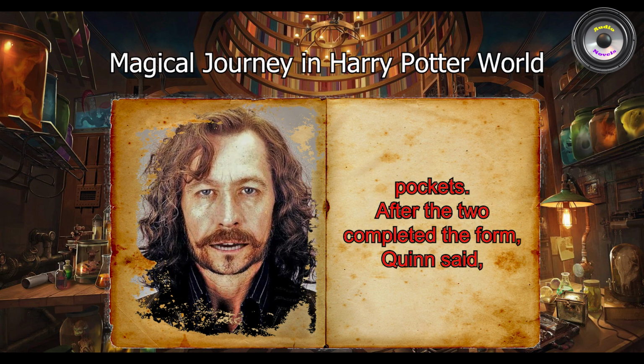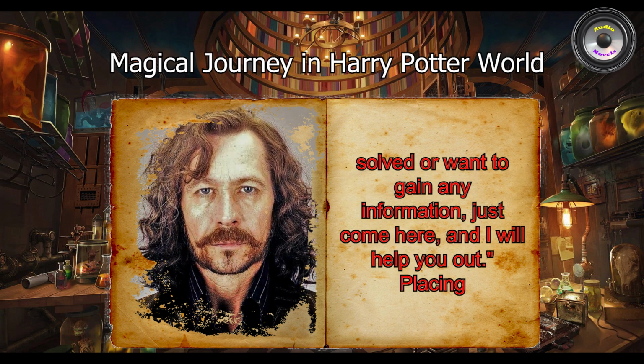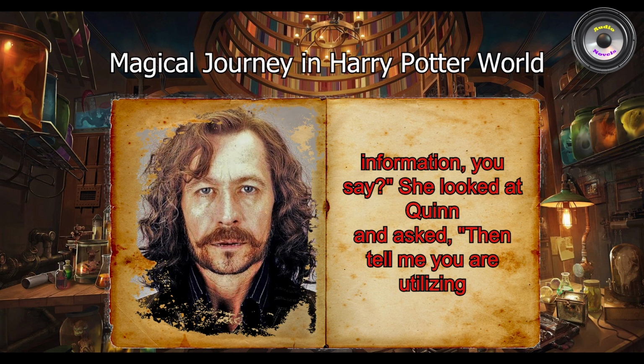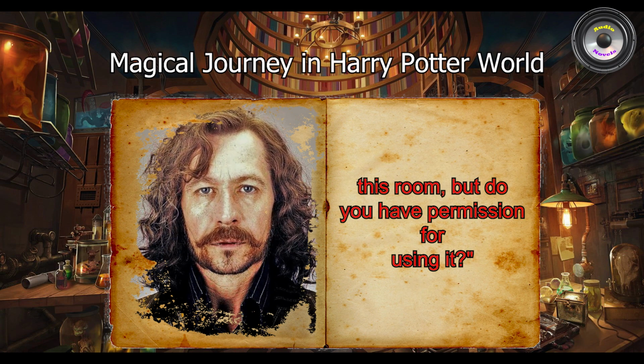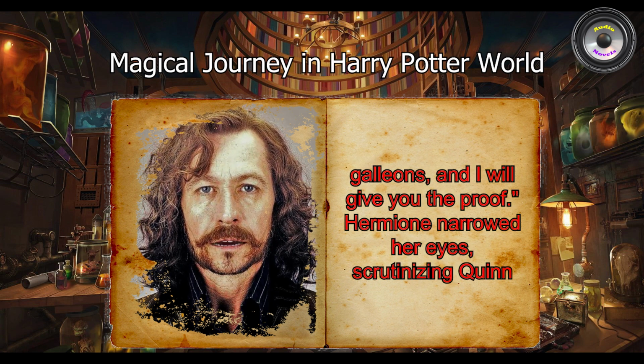After the two completed the form, Quinn said, "Thank you for doing business with me. If you have any problems that you need to get solved or want to gain any information, just come here, and I will help you out," placing 2 AID cards in front of them. Hermione picked up the card and asked, "Any information, you say?" She looked at Quinn and asked, "Then tell me, you are utilizing this room, but do you have permission for using it?" Quinn smiled and answered, "2 galleons, and I will give you the answer. 5 more galleons, and I will give you the proof."